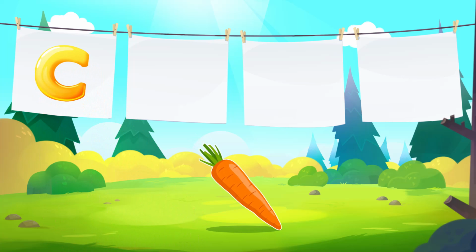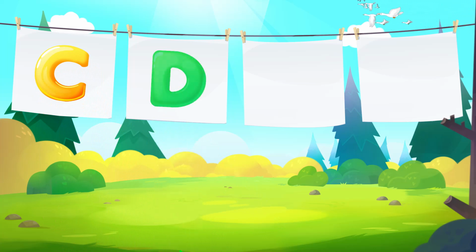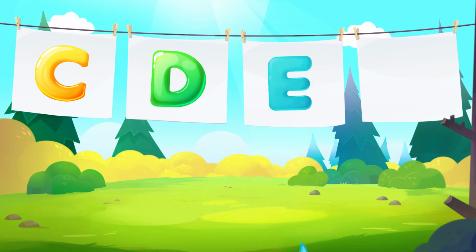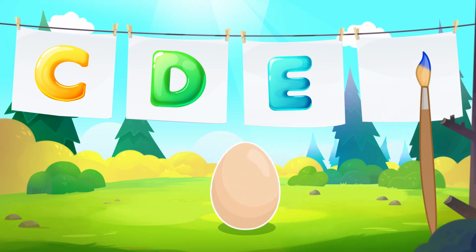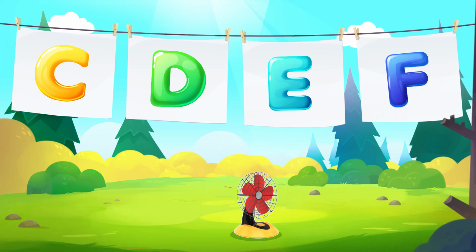Parrot. D. Dragon fruit. E. Egg. F. Fan.